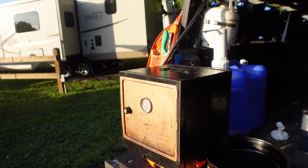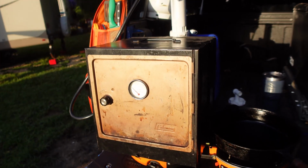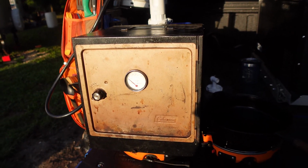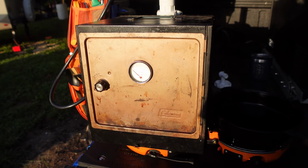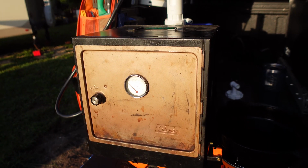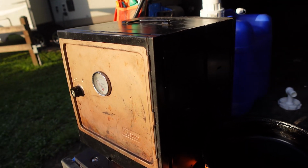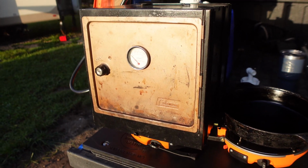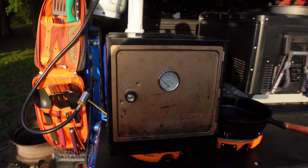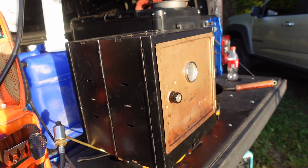If you've seen any of my previous videos, you know how much I love the Coleman folding oven. And this is a new one I found. Actually, it's a really old one I found at a flea market. And it's made of steel, not aluminum, so it's a little heavier duty. And I'm just crazy excited. This is the first time I'm using it. Look at that, it's gorgeous.